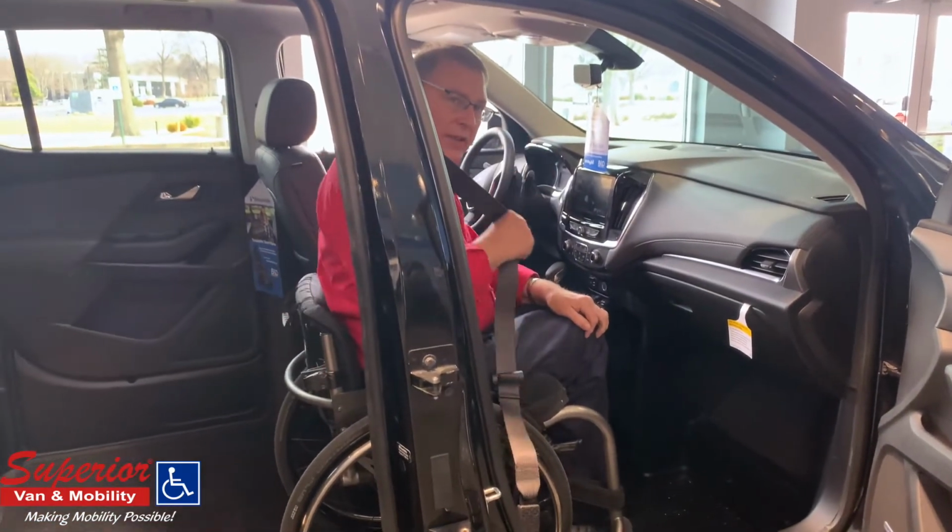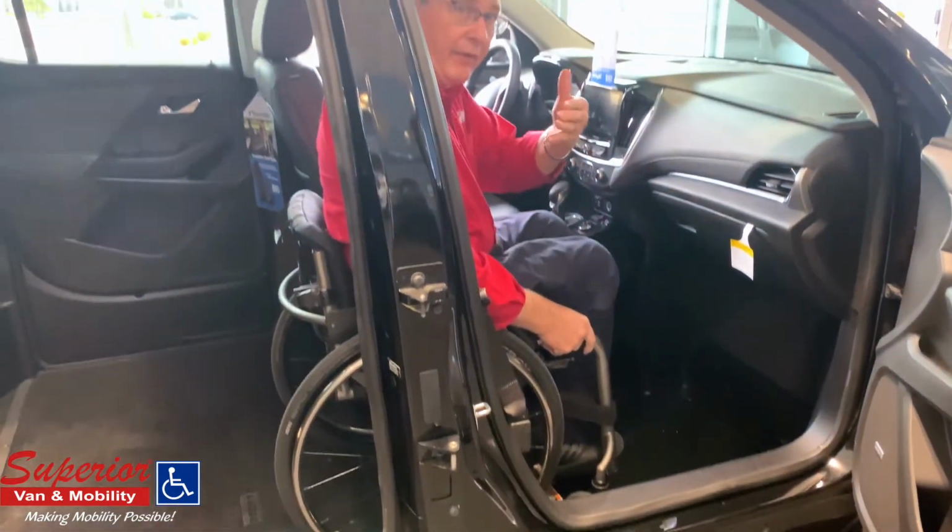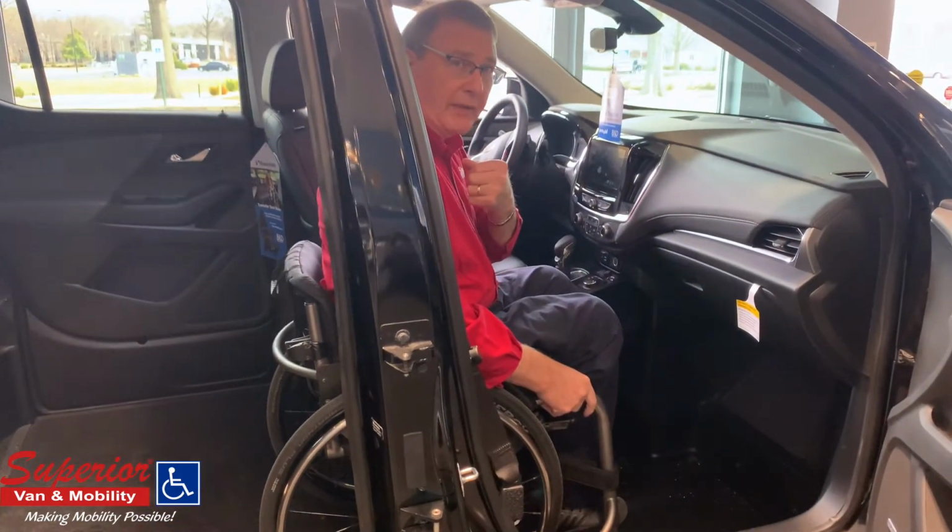And then you also have the securement systems and the straps come up to your chair. But if you want to be a driver, we have applications for driver as well.